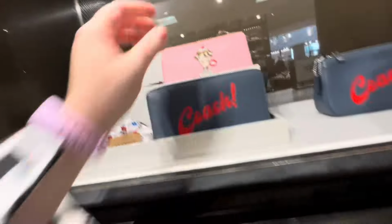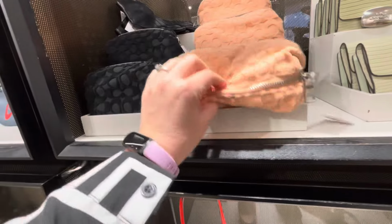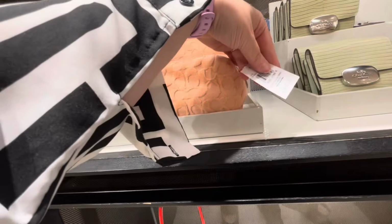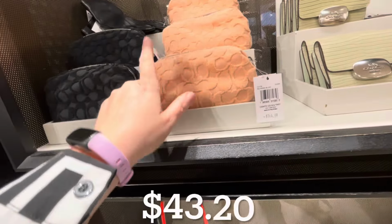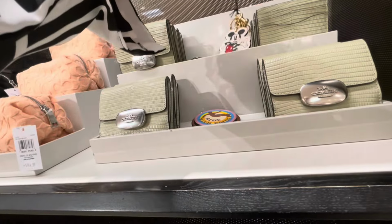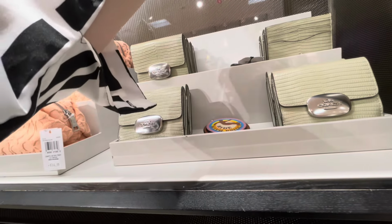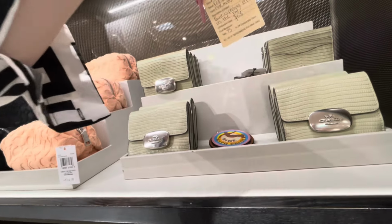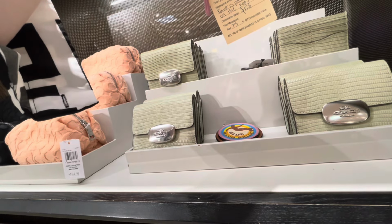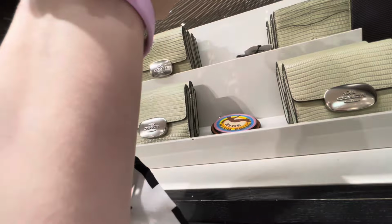$2.92. Ooh, this is cute. I like this. I think I saw this on the website. $1.44, and that is 70% off. What is happening with this? Paint is peeling off the key. 75% off. Oh.